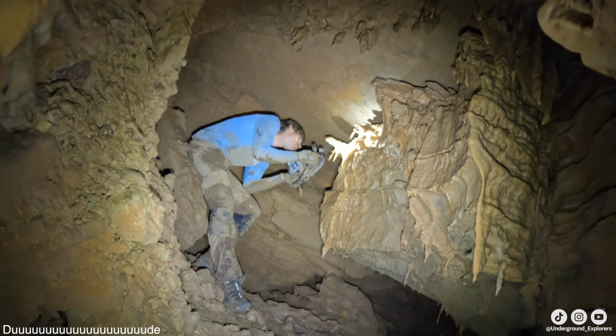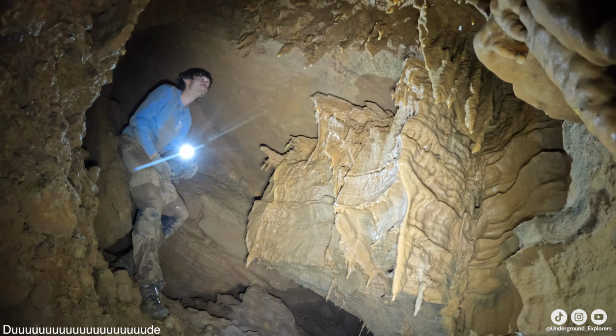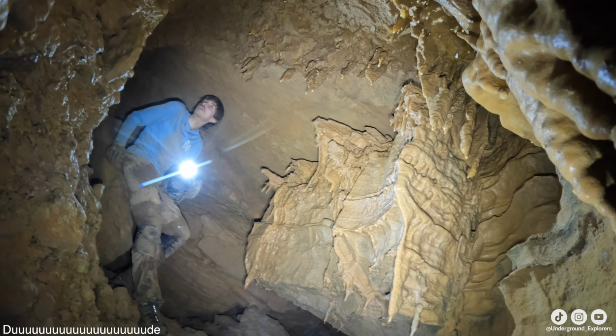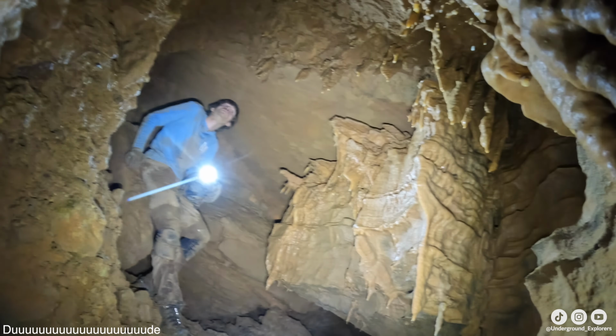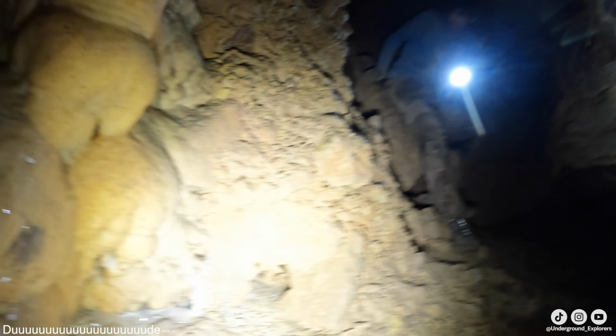Oh, crazy. Whoa. It's like a multi-layered caramel cake or something. That's a good way to put it. It does look like a caramel room. Is this literally just it right here? Yeah. Okay, I'm just gonna slide out then.